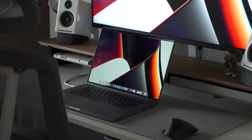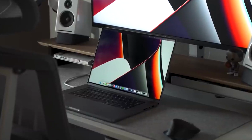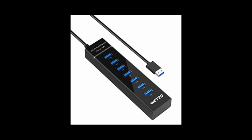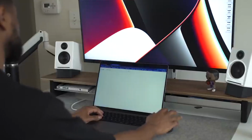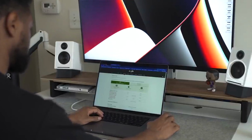However, because of the lack of ports in the previous models, people used to buy multi-port hubs, which was a hack and not very consumer-centric. People used to hate Apple every time they got in a situation where they needed to transfer image files or video files through memory cards or external drives.